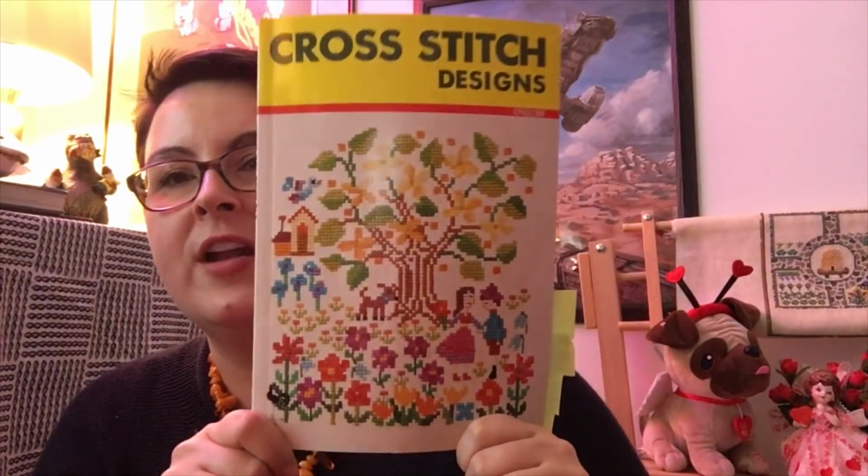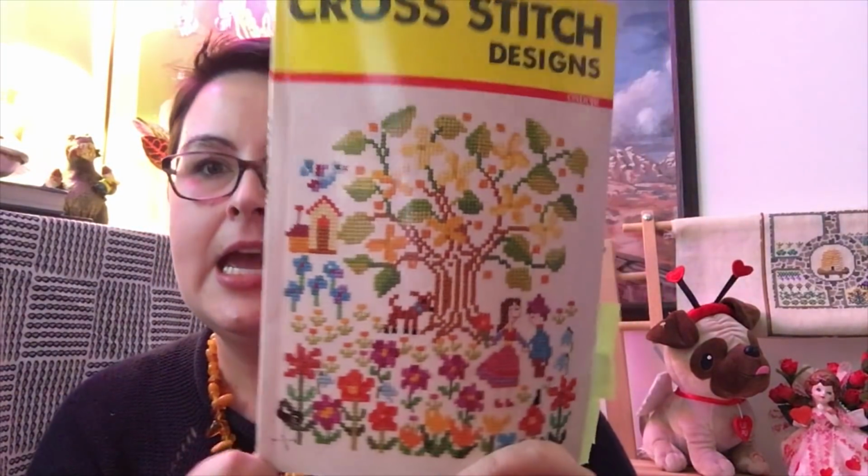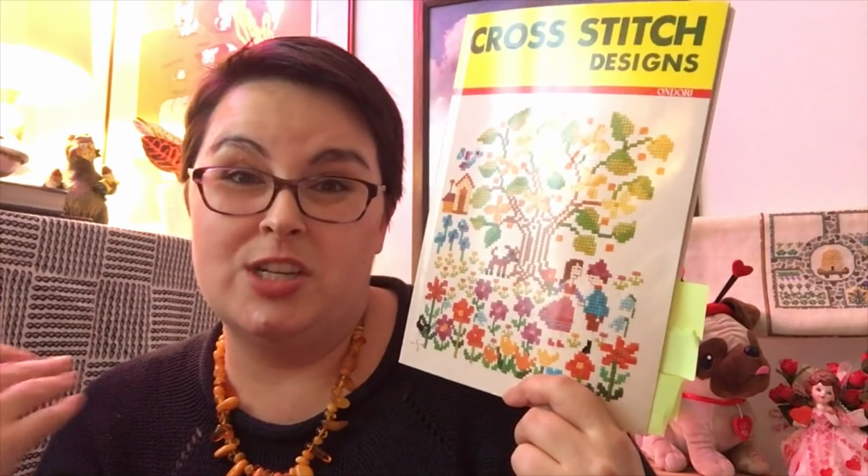I can't get enough. This is probably one of my favorite books right now. This is from 1978, printed in Japan. No real words or directions or anything, just, hey, here's what it looks like stitched. Here's the color chart and DMC colors. That's it. Nothing written in Japanese, nothing written in English, except, you know, the cover. But I love this book.